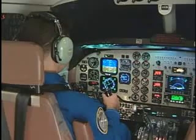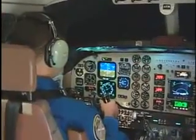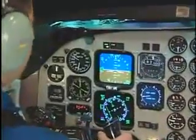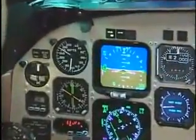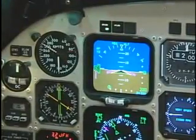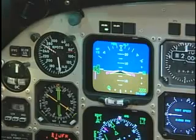Now let's look at the effects of this ice on aircraft performance. Performance problems, primarily due to drag increase, usually become apparent to the pilot gradually and may not be noticed until the aircraft is well into the icing event. Generally, the first symptoms of a performance problem are decreasing airspeed, decreasing climb rate, or a higher than normal power setting for a selected airspeed.